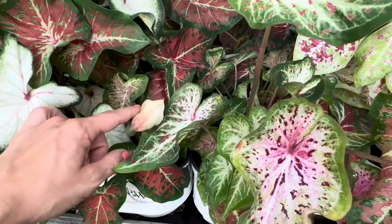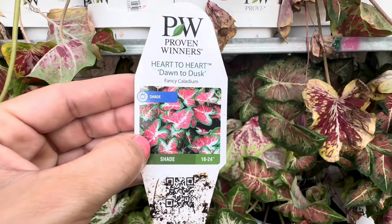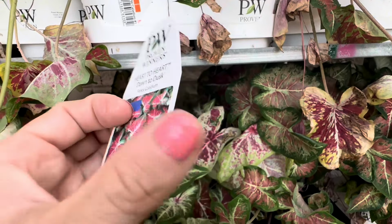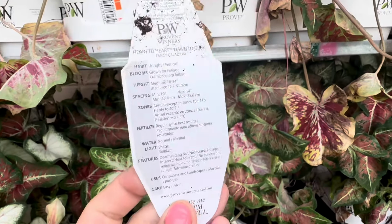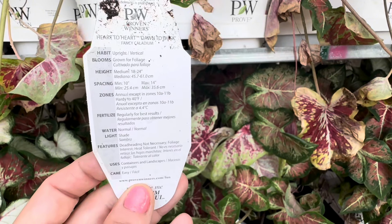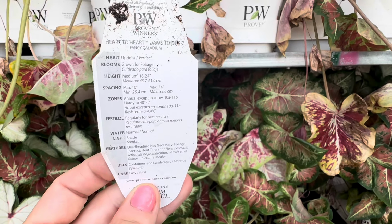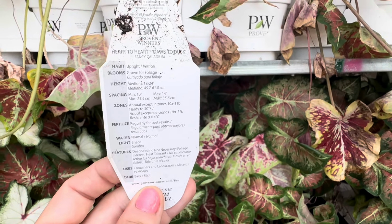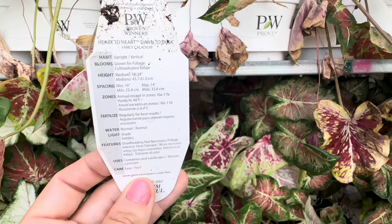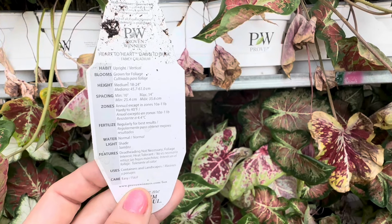And take a look, guys. Some of them are in full bloom. Let me take a look at this variety. Heart to Heart, Dawn to Dusk, fancy caladium, shade loving annual. 18 to 24 inches will be the mature established height. Not too many annuals are shade loving annuals, guys, so this is a great find. Upright growing habit, grown for foliage. Height will be 18 to 24 inches, spacing 10 inches minimum. Annual except in zones 10A through 11B. Hardy to 40 degrees Fahrenheit. Fertilize regularly for best results. Shade, light source, water normal.